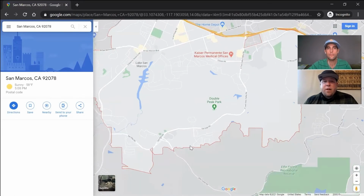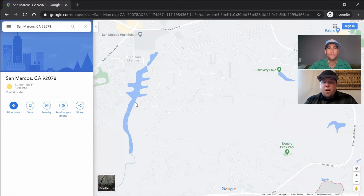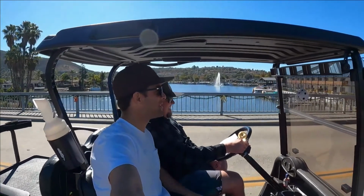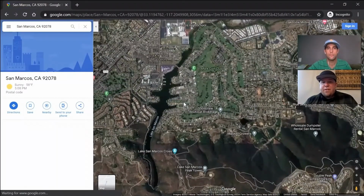And then there's another great community just north of that, a little bit older, but that Lake San Marcos community is awesome as well. It has its own feel for sure. We did a vlog style video on this one, and it's a golf cart community. There are a couple of golf courses. There's a lake, which is actually big enough that there's boating and fishing, and it's just a really cool spot, very unique in this area.